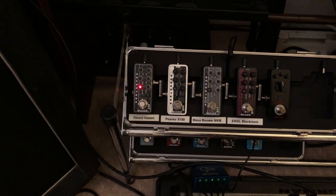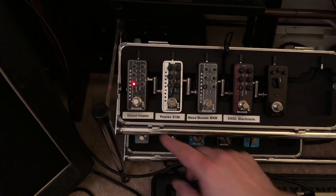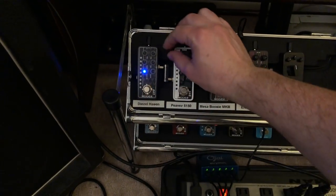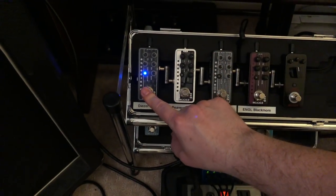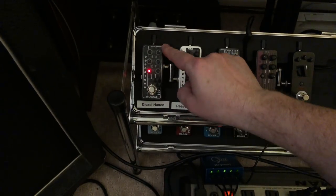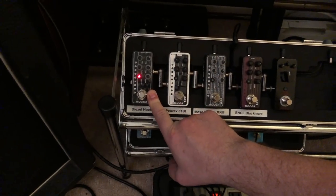Finally, it has a memory that is kind of neat. So say you're on the clean channel and you want, you know, the treble, bass, mids to be a certain way. When you switch over to this channel, it memorizes that and you can just go ahead and change the treble, mid, and bass on this channel. It's pretty great.